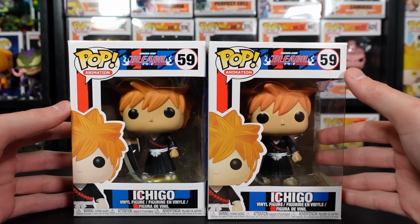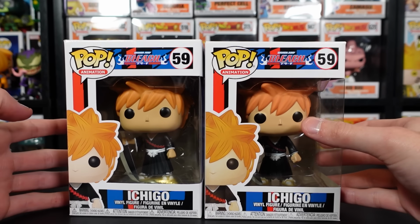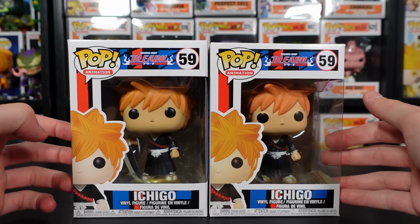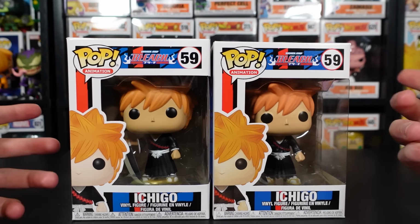So first up, we do have regular Ichigo here. Let me know which one you guys think is fake. I'll give it about 5 seconds. I'll let you guys guess down below, and then we'll jump into the review. 1, 2, 3, 4, 5. If you guessed the right figure, you are absolutely correct. This one is the fake. So let's jump into why.